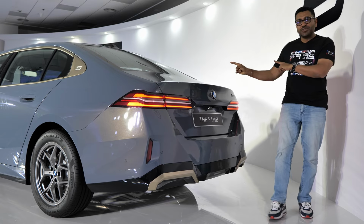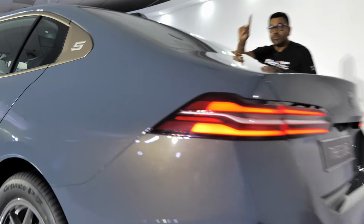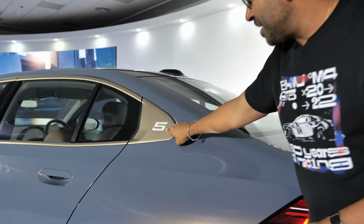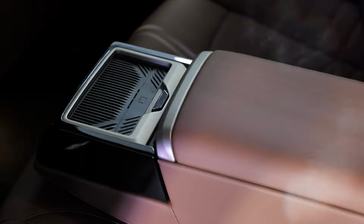So let's jump into the back seat. Oh, and another thing. In case you don't know what you're looking at, it's got a nice big 5 out there.